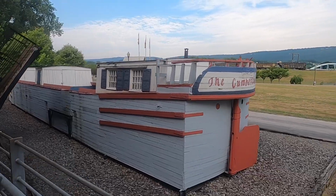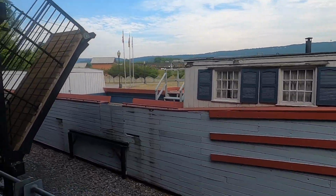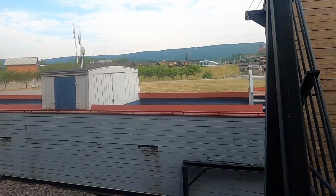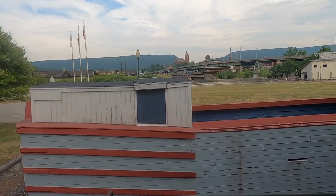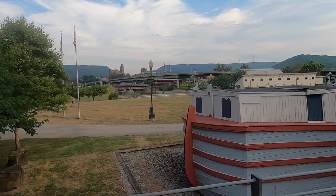I'm rolling out of Cumberland past this replica of one of the canal boats called the Cumberland, named after the city, no doubt. And gonna make my way down the rest of the 65 miles or so to the Little Pool campsite. Just cleaned off the bike at the Fairfield bike cleaning station, so we'll see how long it takes for all of that lime dust to accumulate now that I'm on the C&O.